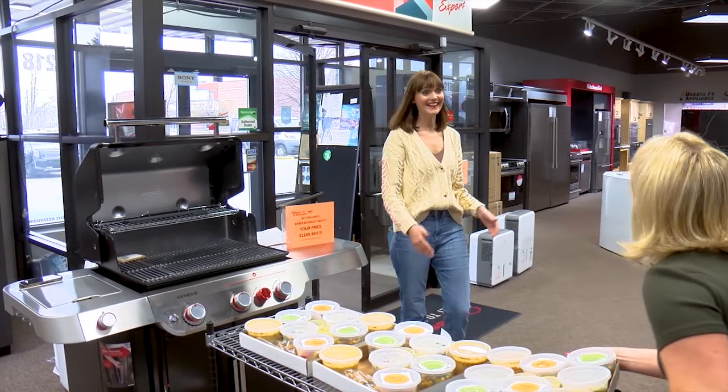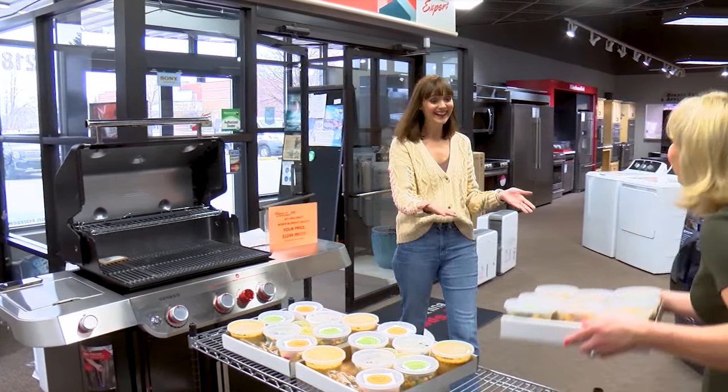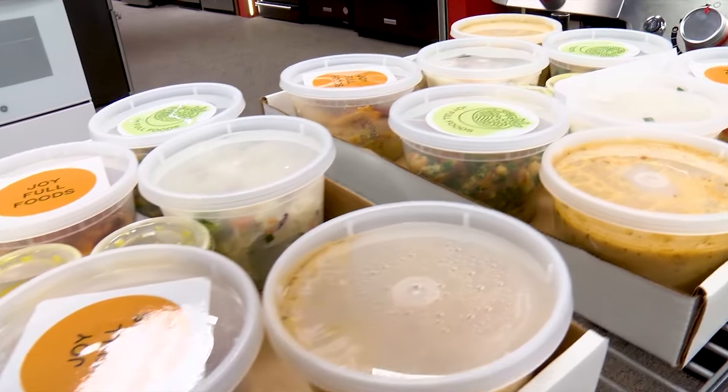Brianna Susky has been buying weekly Joyful Food shares from Heather for several years. She says she appreciates being able to pick up fresh, healthy food that's ready to eat.